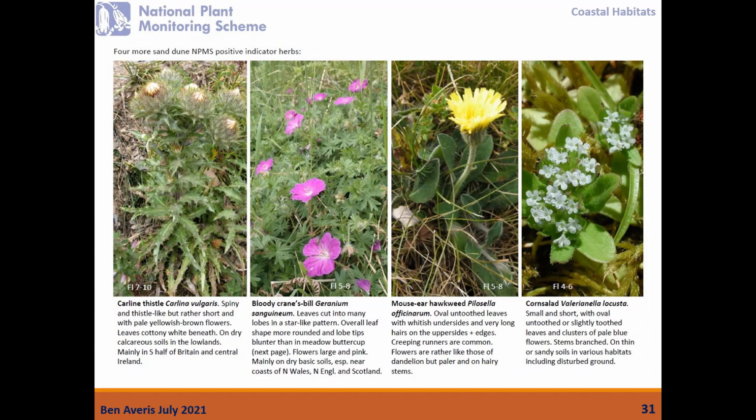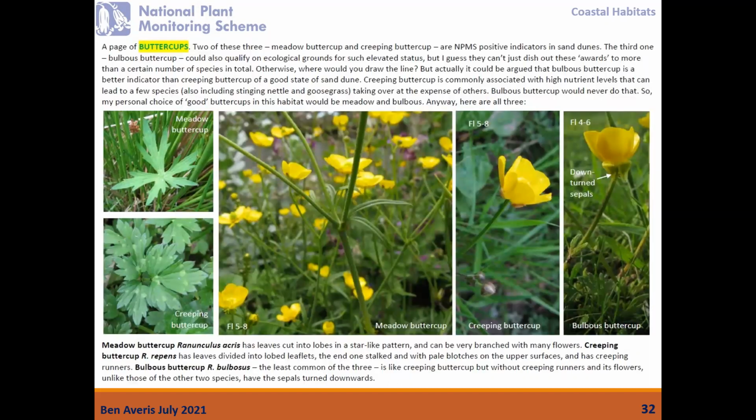And the next page has some of these buttercups, because they can be very common in the sand dunes. And a couple of them are positive indicators. That's the meadow one, creeping one, positive indicators in the sand dune habitat. Meadow buttercup on the left, that leaf, as I say, it's a bit like the leaf of the bloody cranesbill, but it's a bit more triangular in its outline, and the tips of the lobes, all those divisions are a bit more pointed. The species is a lot more common as well.